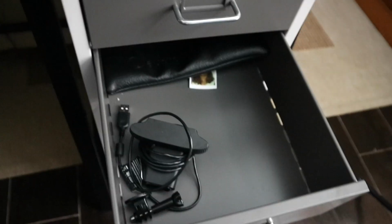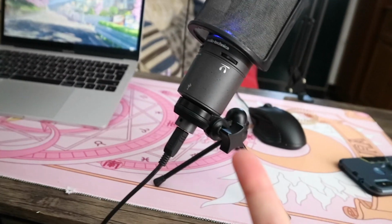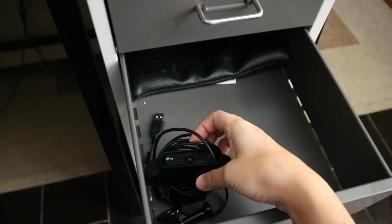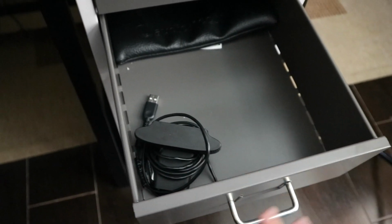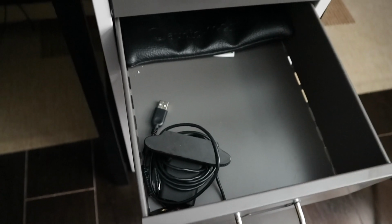Second one is where I keep my microphone. This guy is usually there, and just a web camera for where I film stuff. Yeah, this drawer set is still not quite prepared. I wouldn't call this one finished. So yeah, there's a few random drawers.